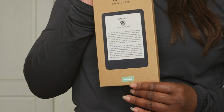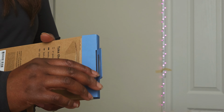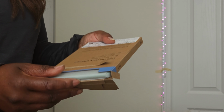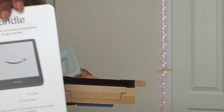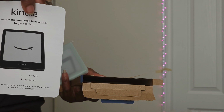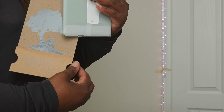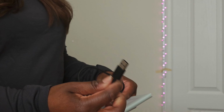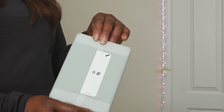It's literally brand new. It's not like a refurbished model or anything. Not aesthetic. So it comes with a Kindle guide on like what to do with it. You slide this paper out, a wire, USB-C wire, and it's wrapped nicely. I hate that it's USB-C to USB. Nobody uses USB bricks anymore. Okay, it's wrapped up nice. I feel like I have a new present, even though I literally already have one right here.